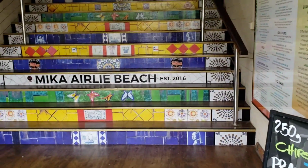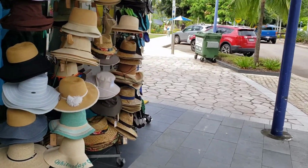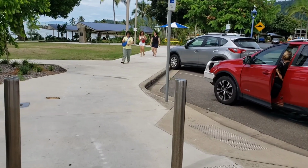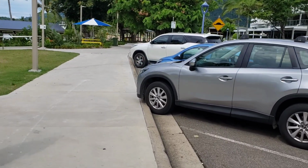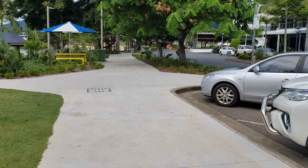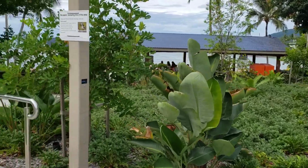Here is a nice set of steps going up. Still looking for my hat. Waiting to buy a nice baseball cap with Australia on it. So we're coming down now to the water. Swimming lagoon is, well, maybe I'm coming up on the other side of it. Coming up on the beach. And I'd imagine that the swimming lagoon isn't too far off.